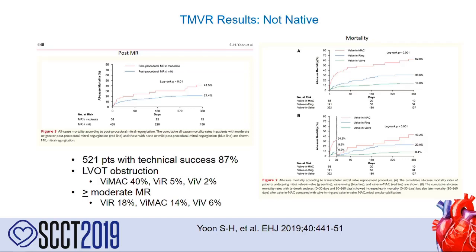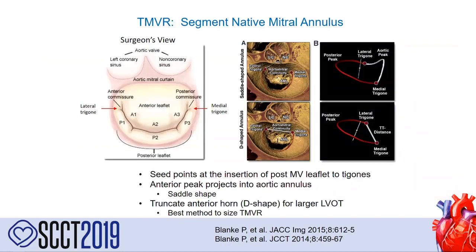But generally, what you see is outflow obstruction is much more common in valve and MAC than ring and valve and valve, and that moderate, at least, MR is more common in valve and ring and valve and MAC than valve and valve. So valve and valve really does work well. The other two somewhat less so, and then mortality fits where valve and MAC is worse than valve and ring, that is worse than valve and valve.